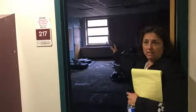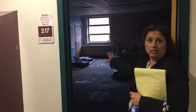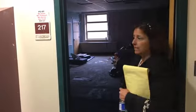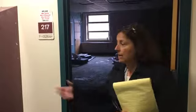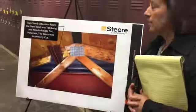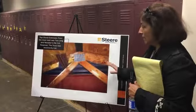You're going to see as you go through all the rooms, the outer walls, because of the ice dams, had water coming in, so they all had to be ripped out to the bare studs. We had to have the building shuttered, so we had to put in new insulation so that it would be winter ready. It would be tight, so that we could keep heat in and keep any pipes from freezing. And you can see here in this placard, you're going to see these throughout the building.